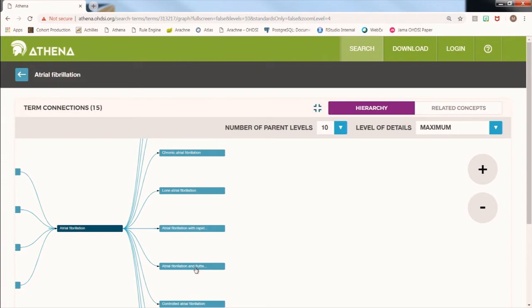How useful is it from a browsing perspective? Not that useful, okay. Later on, what I'm going to show you is Atlas. When you're building cohorts and building studies, all you really need to do is check a little button to say, give me all my descendants. And that's it. You don't even have to think about it.